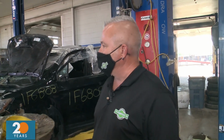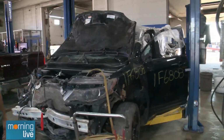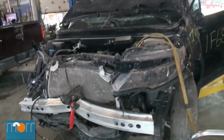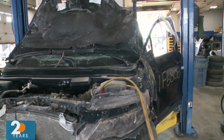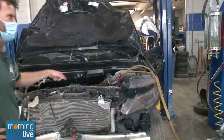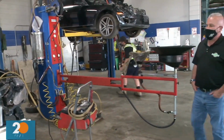Exactly. Look at this one here. So this looks like another pretty new truck. 2019 Honda Ridgeline. That was a theft recovery that the thieves didn't get off so lucky. Right. Could you be using any of these parts in here? Some of the parts will be tested and salvaged.